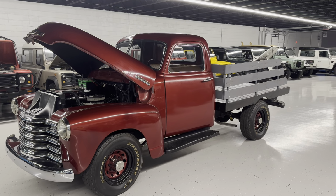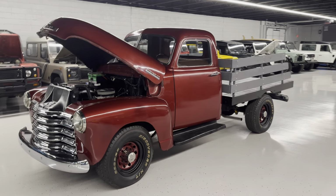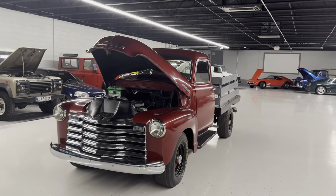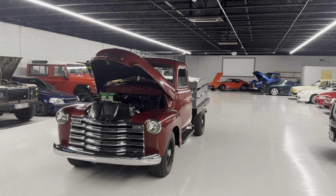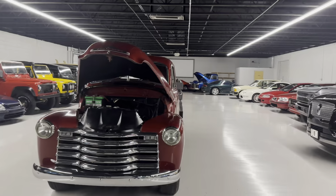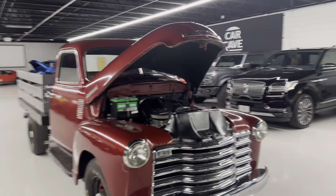Got it where it runs down the road, starts up, motor rebuilt. It's about 98% there, but we got a lot of other projects. So it's been with us for too long. We finally wrapped it where we could get it out the door. I can go through everything that we did with it.